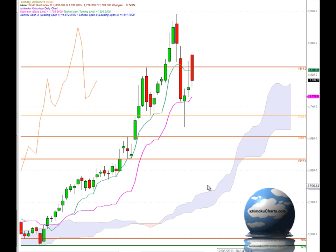Now, in Ichimoku charts terms, the market is trading up above the cloud, so we have an overall positive bias and a very strong positive bias in the long-term time frame. The market's trading above the Kijun Sen, the pink line, and that means that we have a bullish market in the medium-term time frame. The market is, however, coming back towards the Kijun Sen, so we should look to that area for support. We can see here previously that we found support at that region, and the market failed to close down below there, and it's been quite some time since the market has closed down below the Kijun Sen.